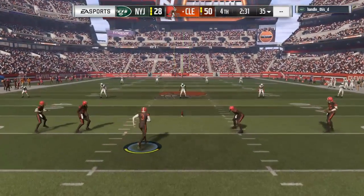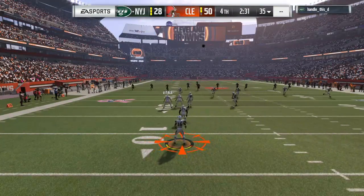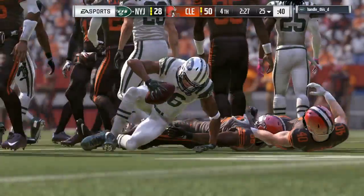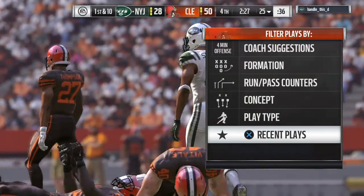Now after the score, it's Parkey on to kick it away. This will be fielded at the 8. And not a bad return here. He gets it out to the 25-yard line. Here's the Jet offense now. They head out to take over.